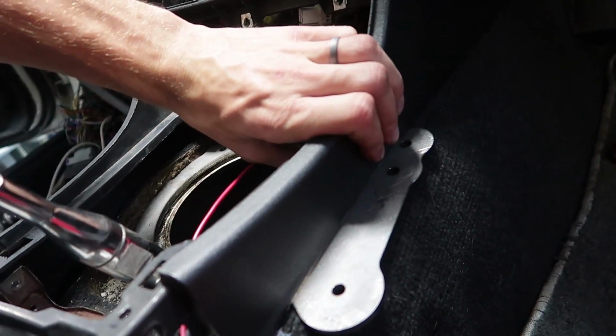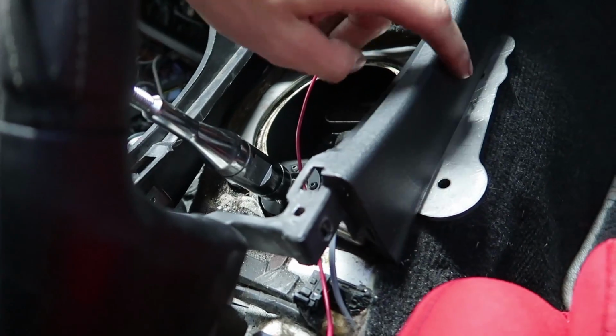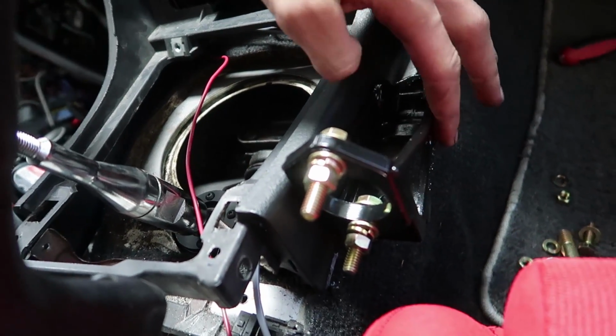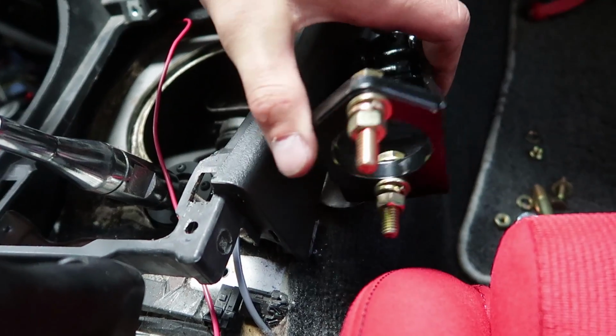Typically what I'd like to do is just push this in rather than cutting, but it does appear as if I am gonna have to cut a little bit because this should sit lower than where this bracket lays. I hate cutting up interior pieces, so I always try to be very minimalistic. I think that I can get away with leaving this part intact and just trimming down in this area so I can get that nose in a little bit more.